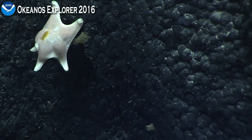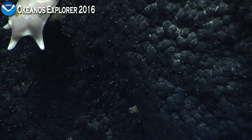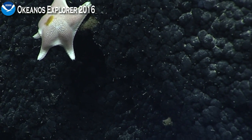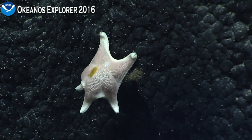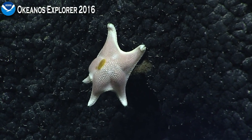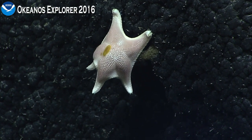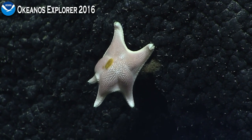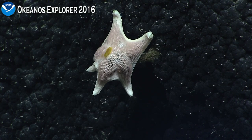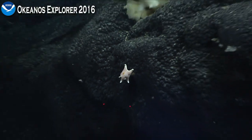For the clipper, something just went by. And polynoid scale worms are commonly found in associations with all kinds of animals. They live on anemones, on black corals, on other gorgonian corals, on sea stars. Once I hold it, I'll move on. Great. You happy with that? Yeah, excellent. Thank you, Bridge.